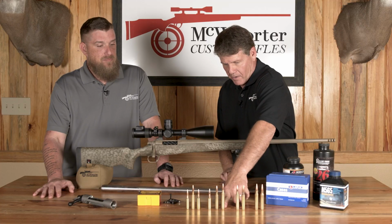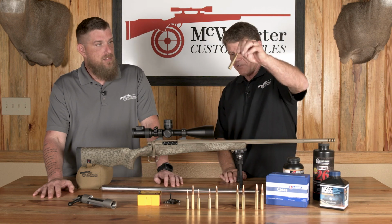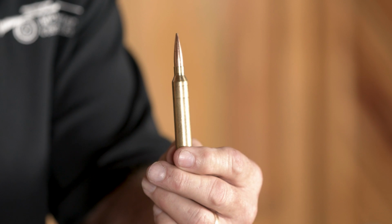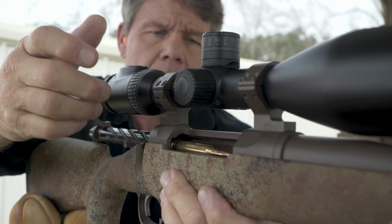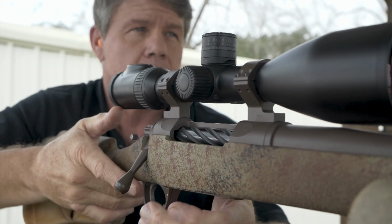Transitioning on into the 7 STW, this is not what you would call a very efficient case, but it's very inherently accurate. And when you go to a bullet like the 195 Elite, it's got the horsepower behind it, and those have been shooting little bug holes for us for many, many years. Absolutely. Fantastic performers all the way around.